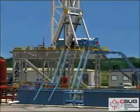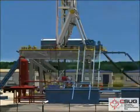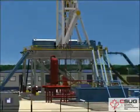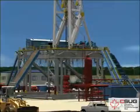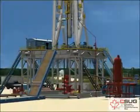To help keep cuttings from plugging the hole, this mud passes through shakers that separate the cuttings and send them to the pit. Additional mud system equipment, desanders, desilters, and degassers remove smaller particles and gas from the mud. The clean mud is then recirculated back down into the hole.